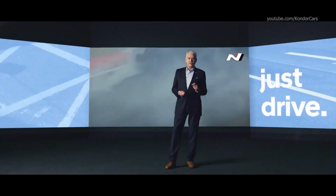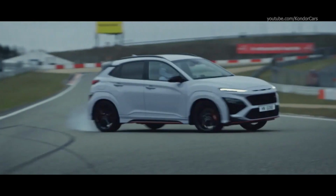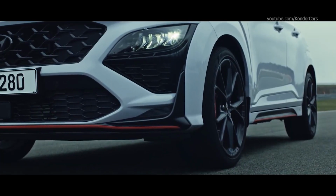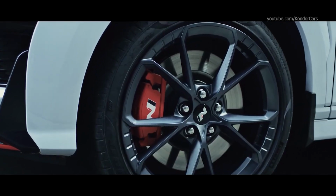Now I know, you car friends are looking at those rims. N-Man, can you stop? Yes, they are 19-inch forged wheels, light, strong, and track-ready.